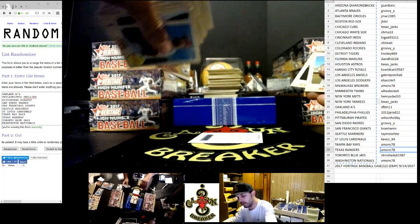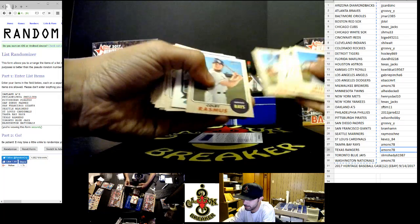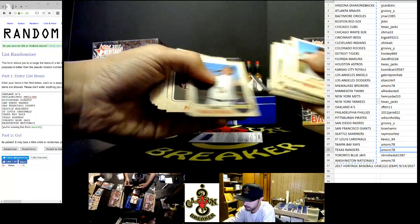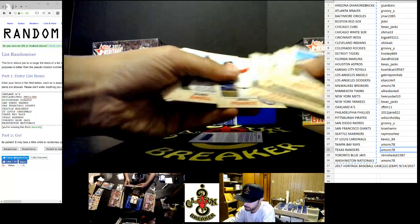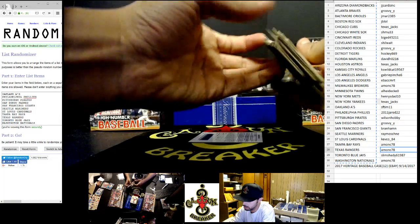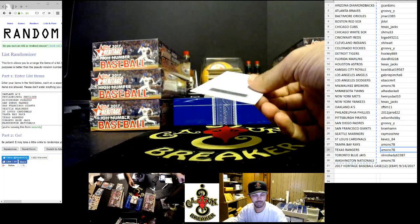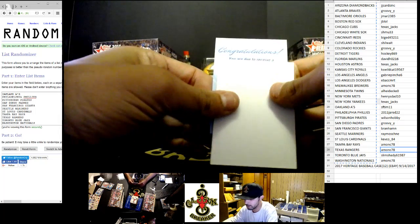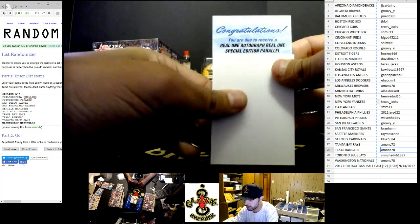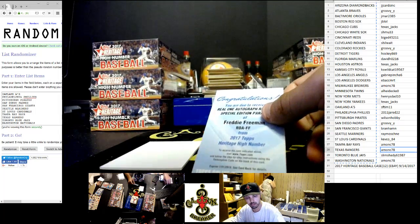Snap, we got an autograph. It's right there. It's a redemption. All right, let's see who the hell we got. I think we all saw who. Real one autograph special edition parallel. Freddie Freeman, Atlanta.